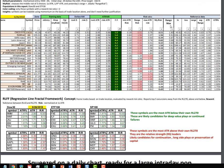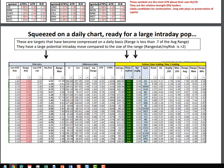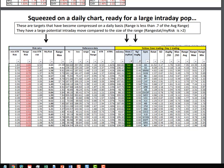Daily squeezes, again, a lot to choose from here. These are all symbols that have been very tightly compressed on Friday's prices, but have had a relatively wide set of average ranges. So if you get a breakout from the tight range, almost like an uncoiling spring, you're ready for a single intraday pop, and this is what that reward to risk ratio is: the range risk divided by the reasonable intraday move.